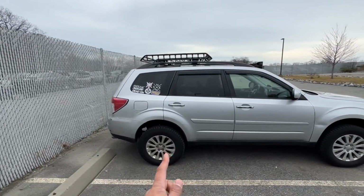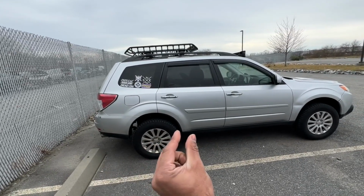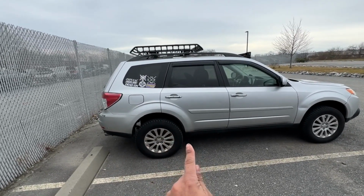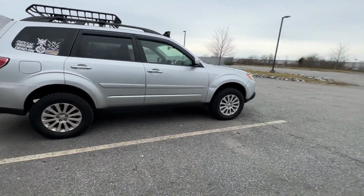Oh yeah. When you lift these, the rear for some reason goes more to the front. You can see it a little bit right here, but if you don't look too close, it looks almost centered. I was also able to keep some of the good stuff that came off the old car. She does great off-road.